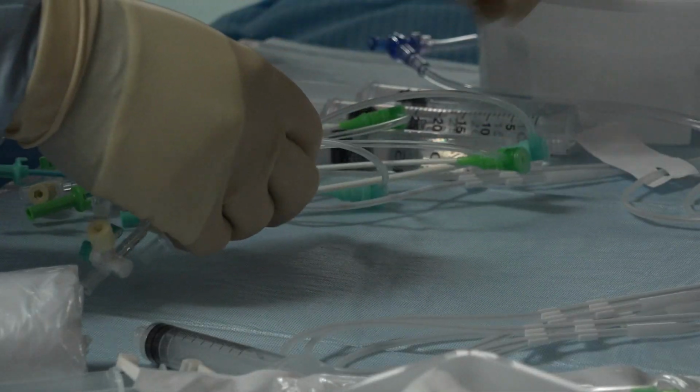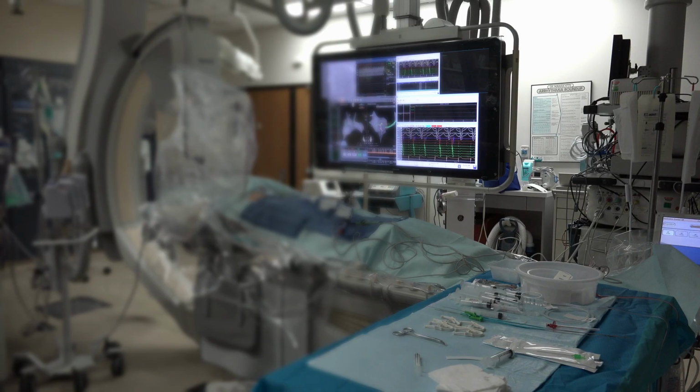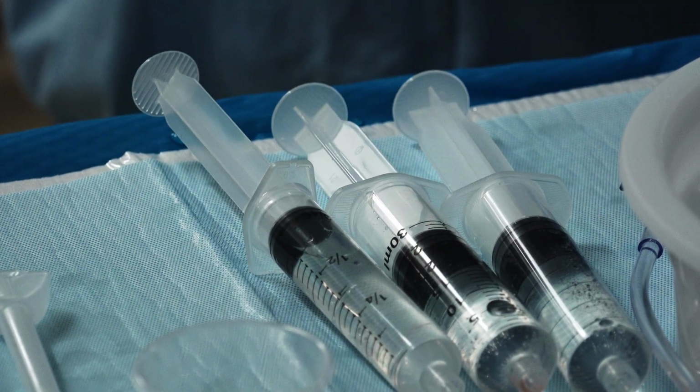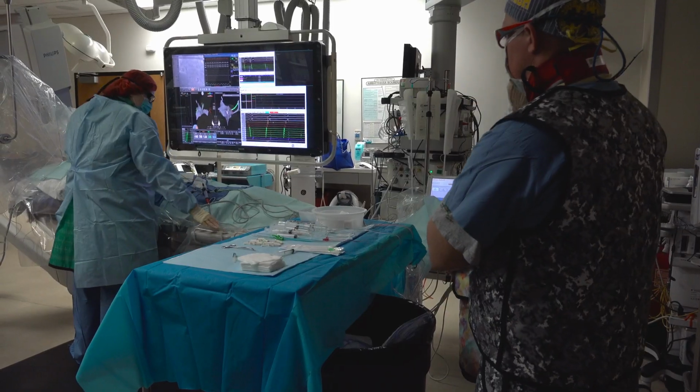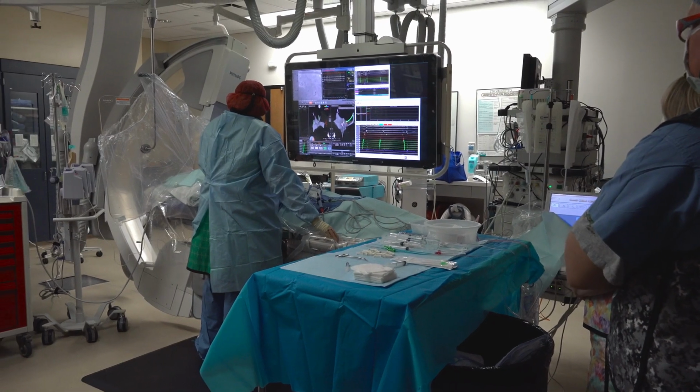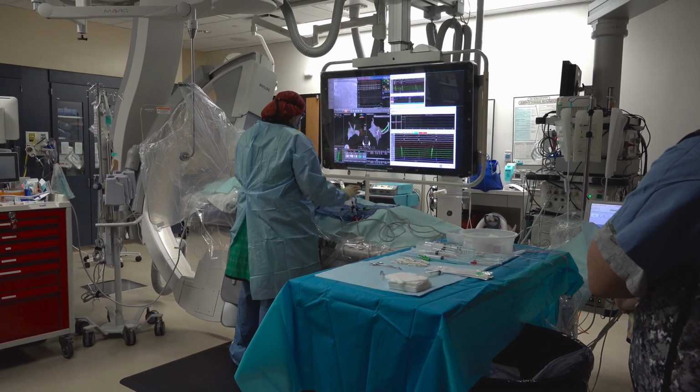Your chest area will be cleaned with antiseptic and sterile drapes will be placed to cover your body. A local anesthetic will be administered with a tiny needle to numb the area where the incision will be made. You will feel a pinprick and possibly a stinging sensation for a few seconds.